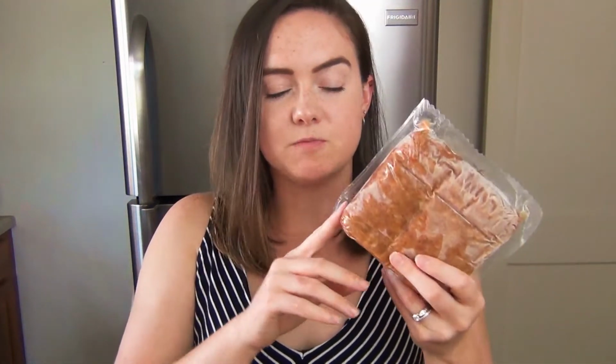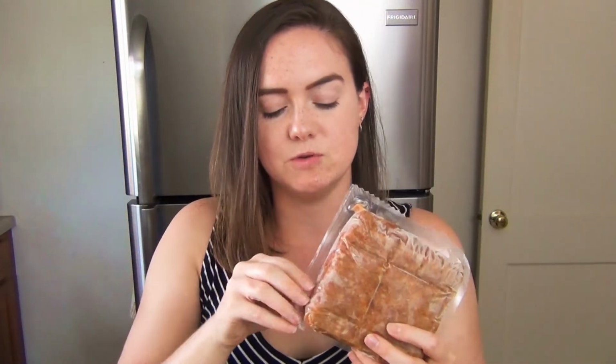And if you've been around for a while, you might know that about 1.5 years ago, we got a half hog share from a local farmer. We really loved that, and we'll actually be getting one pretty soon. I need to place an order for it. We're out of all the sausage, but we have a couple other things in there that I need to use up, so I just went ahead and bought this to tide me over until we get that situation figured out.